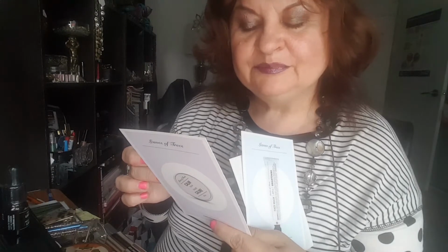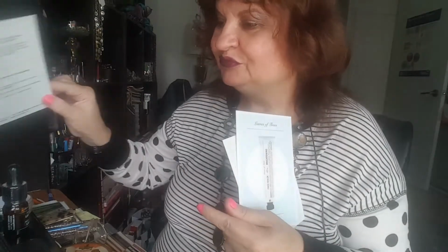Here are the pictures and the postcards. Leaves of Trees. That's for this. About Calm Balm: endless Zoom meetings, returning to the office, or demanding kids putting your stress level in overdrive. Close your eyes, take a deep breath and apply Calm Balm. Well, it's not for everyone. Like I'm not in a Zoom meeting, so I'm at home.